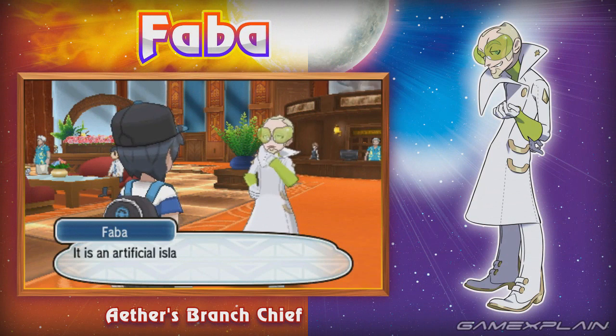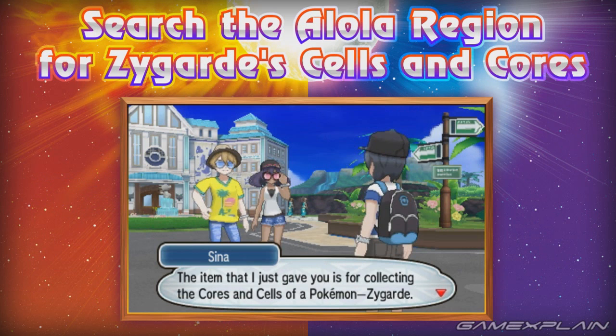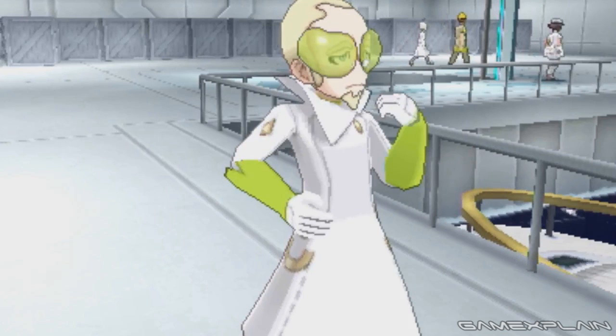While we've seen many hotels across Alola, this could be the one on Akala Island behind Dexio and Sinnoh. It's not a guarantee, of course, but it is the most likely answer. Faba himself is described as very proud of his position as branch chief and is never seen without his signature green sunglasses. Beyond that, we don't know much of his personality.